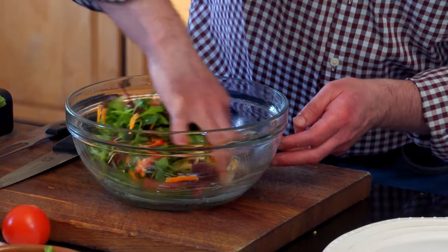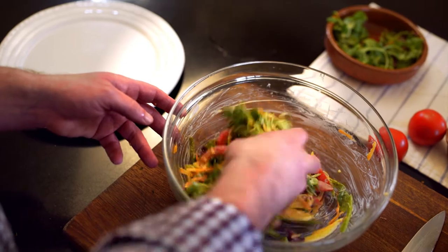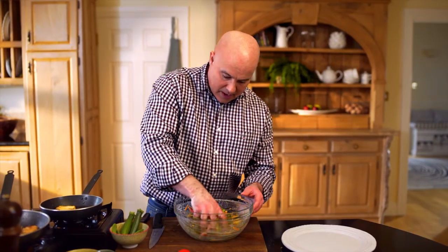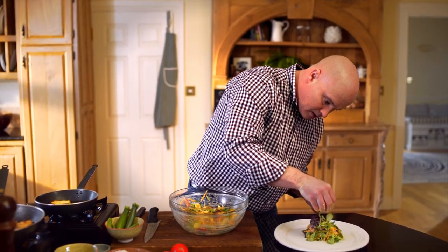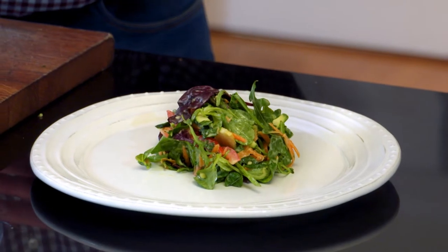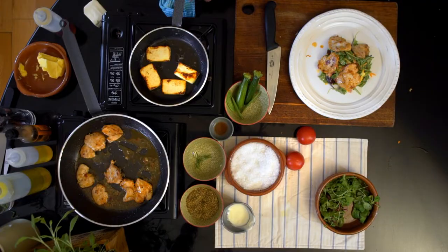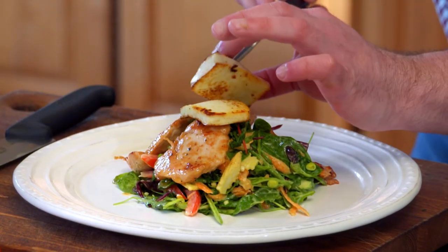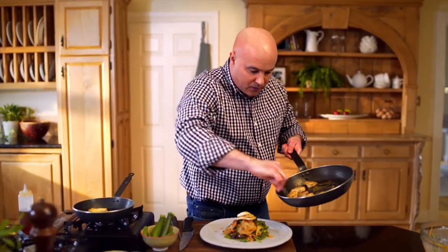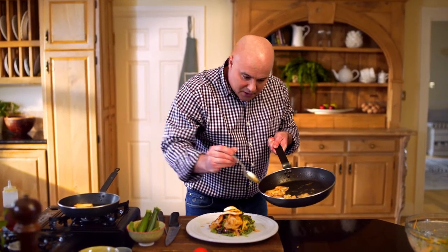This is stunning. Look at the colors in it. Perfect timing. Our salad. Just nicely onto the middle of the plate. Look at that. Beautiful. Make sure you get all the bits and pieces. Let's get a little bit of our sauce from the chicken there as well. That's where all the flavor is. Adds to the dressing.